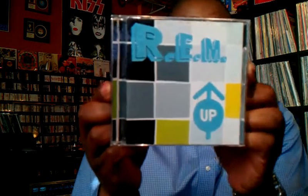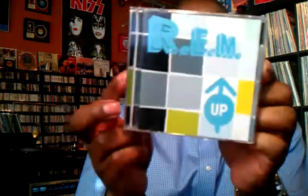And then the last two, this was an REM album that I, quite frankly, was not familiar with. REM Up, I think this came out in '98, I believe. Just one of those REM albums that I never got around to or that passed me by. And I listened to it last night. It is a very good, very solid album by them.